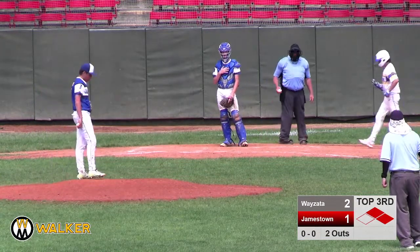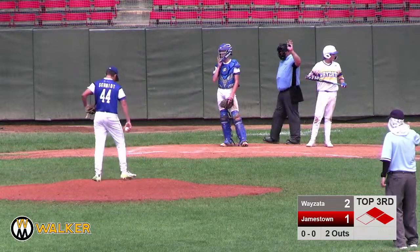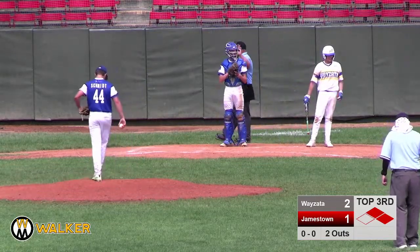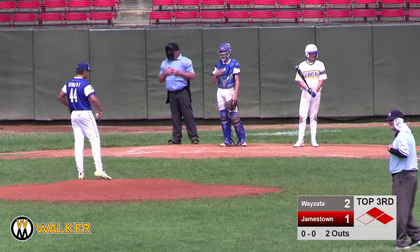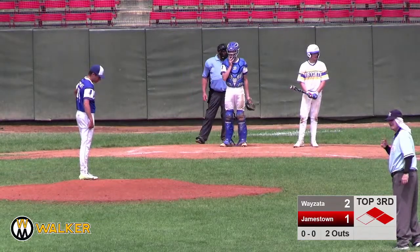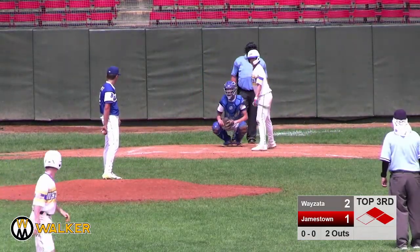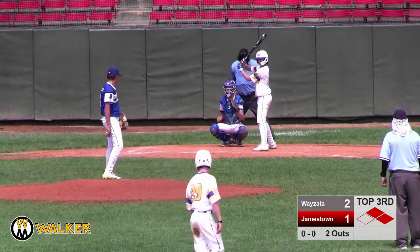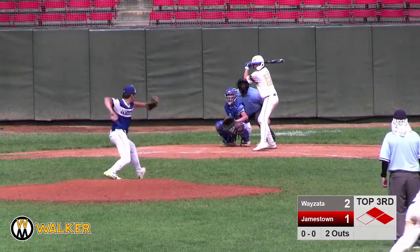And that brings up Devin Di Stefano. Up next for Wayzata, number 13, Devin Di Stefano. And a pinch runner for the pitcher. Pinch runner for the catcher will be number 8, Alex Johnson, over there at first.